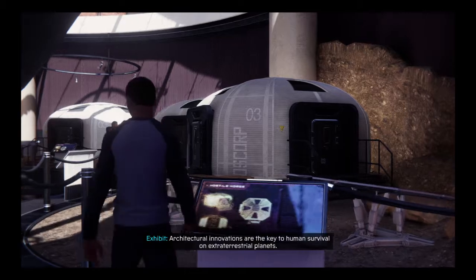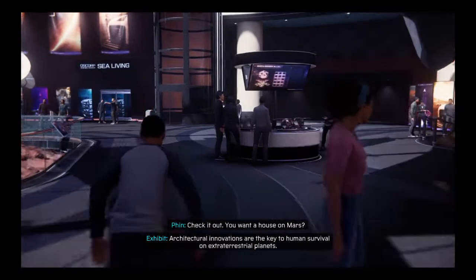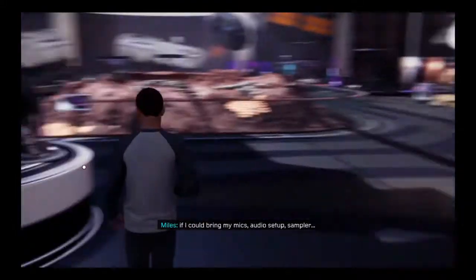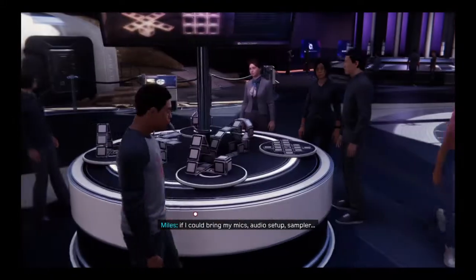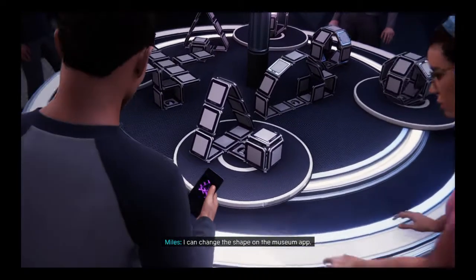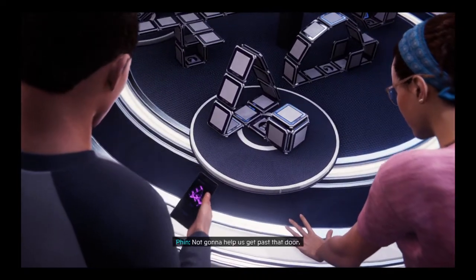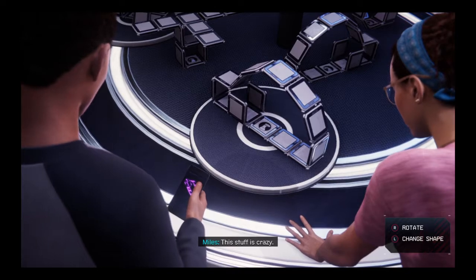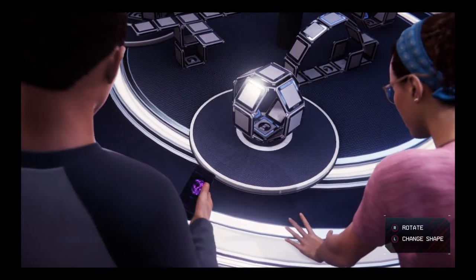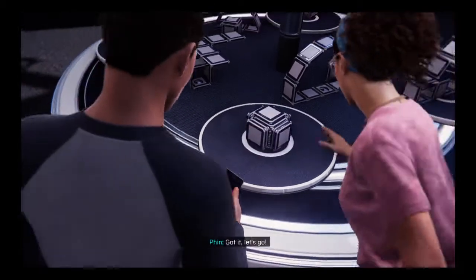Architectural innovations are the key to human survival. Check it out! You want a house on Mars? Sure. If I could bring my mics, audio setup, sampler... They won't let you. Shape memory alloy. I could change the shape on the museum app. Not gonna help us get past that door. This stuff is crazy. Think it's a metamaterial? That's it. Take it. Don't let anyone see. Got it. Let's go.